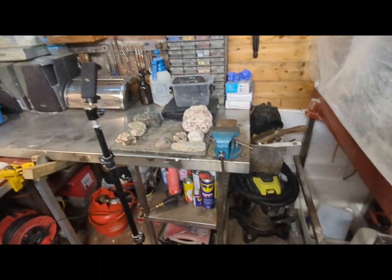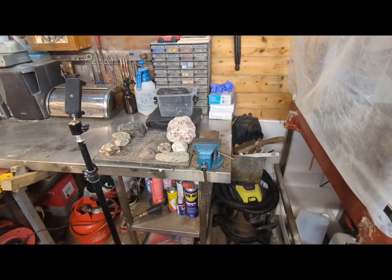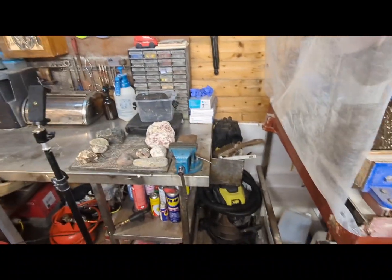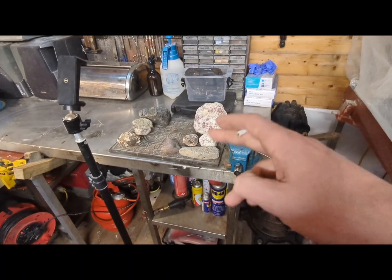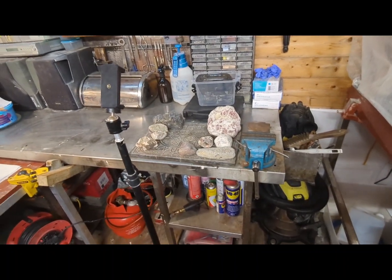Went on a wee carboniferous fossil hunt and a wee agate hunt the day before yesterday with my mate Stebby. Picked up some really cool stuff, so I'm going to cut them. I'm going to cut this lot here for him that he's found previously on previous hunts.